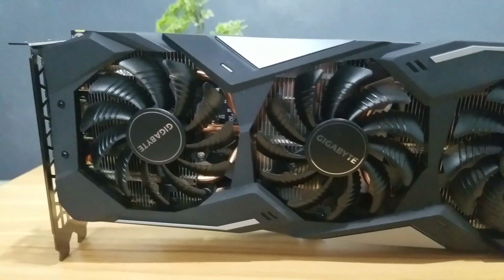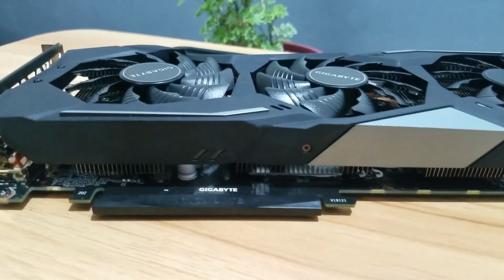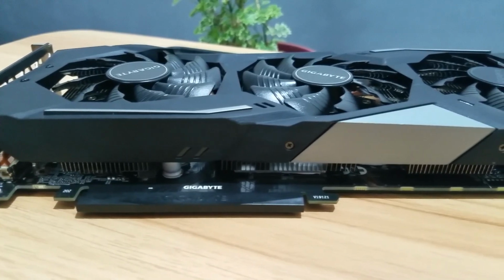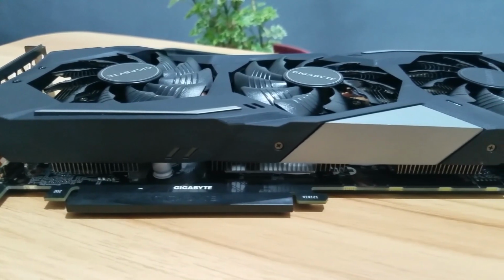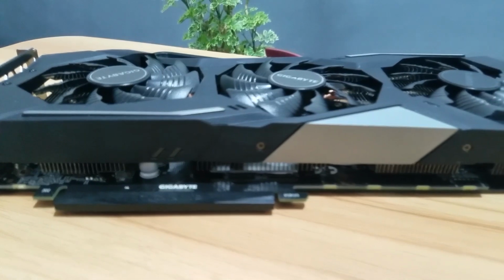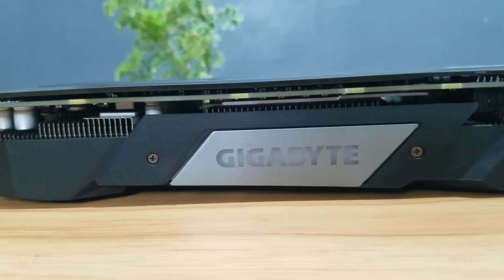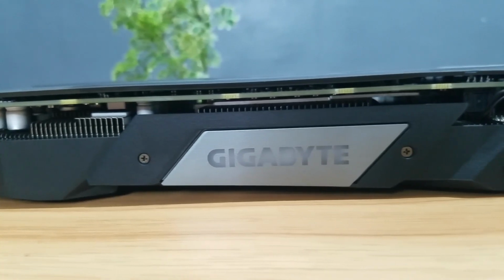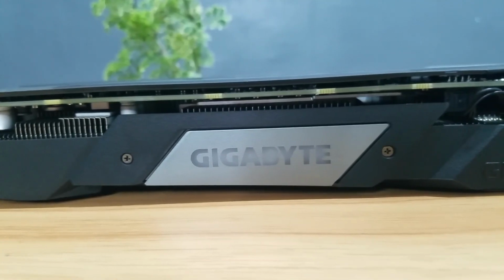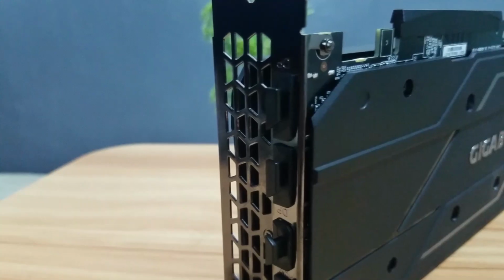NVIDIA GTX 1660 Super was released 1 year ago. The GTX 1660 Super is the same as its base model, the 1660 non-Super, in terms of core count, base and boost clocks. The major difference of the GTX 1660 Super from the GTX 1660 non-Super is that it's using faster GDDR6 memory with a whopping 14 gigabytes per second memory speed.